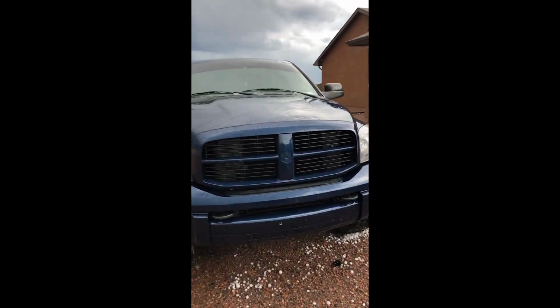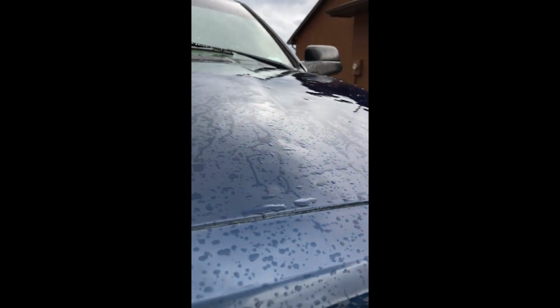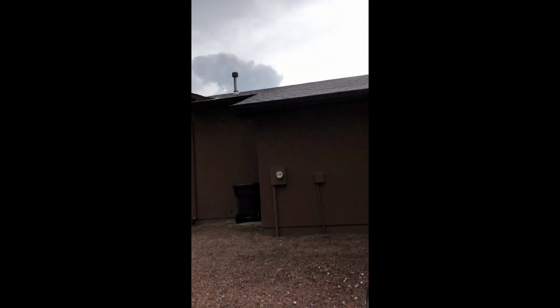My Dodge, the hood on it. Oh wow, look at the grill that fell out of there. The emblem. The hood on it is terrible. Hard to tell with the lighting and it's still being wet. Windshield again is shattered. Just an insane storm. So that's what happened with my vehicles.